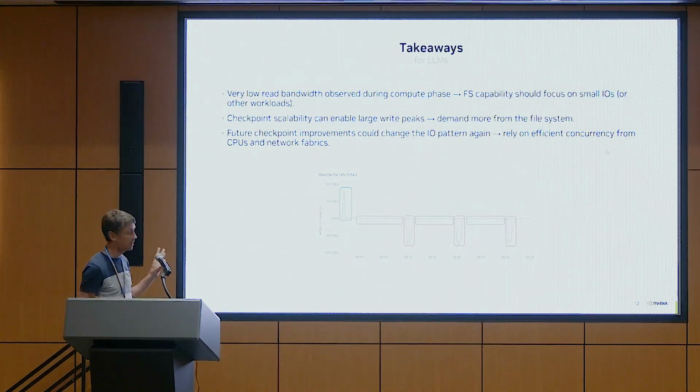So the takeaways for that part: very low read bandwidth, so this kind of application is not read intensive. You can focus on small I/O, but I don't think that's really a problem here. And the write phase can benefit from the hardware thanks to the parallelism. In that case, you will try to exploit whatever hardware you have on the client and servers. Improving checkpoints speeds that up a lot, and there is probably room for improving that even further.